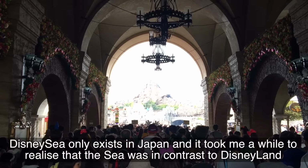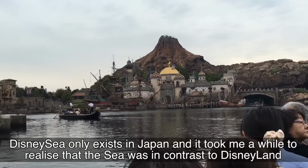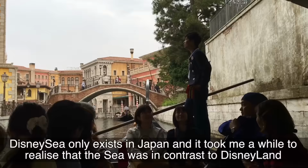DisneySea only exists in Japan, and it took me a while to realize that the sea was in contrast to Disneyland, with a nautical theme running throughout the entire theme park.